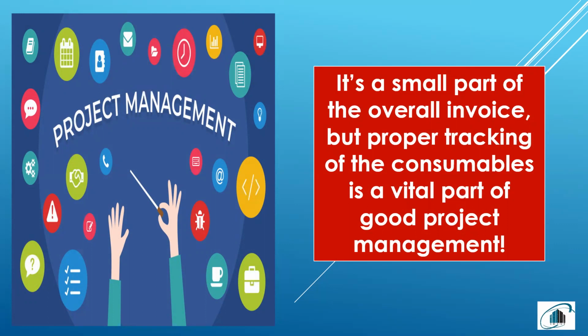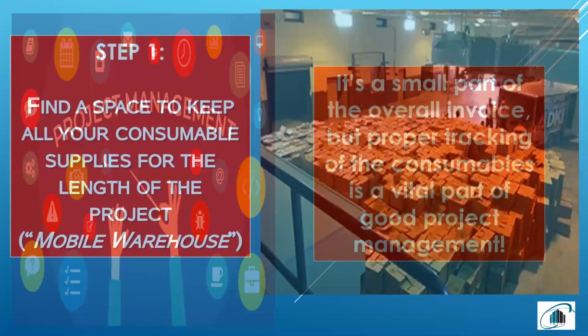So for all you guys out there running the projects out in the field, the larger the project, normally the consumables become kind of an afterthought. You're so worried about the personnel and the equipment and your day-to-day tasks and responsibilities that you just leave everything on the truck, and when you need it, you go get it. Well, I'm here to tell you that it might only represent 50 or $60,000 out of a $1 million invoice, but that's a lot of money, guys. That's enough money to pay for your salary for a whole year for your owner. So let's make sure we stay on top of these things, okay?